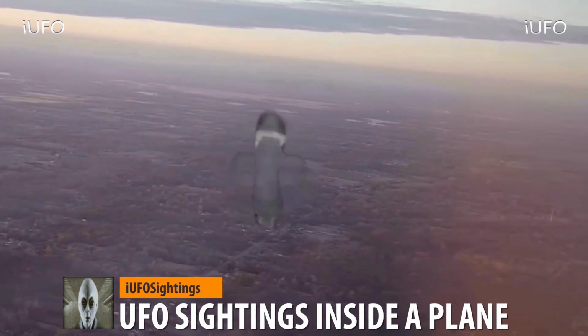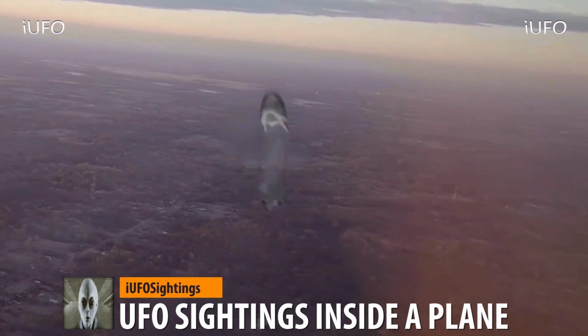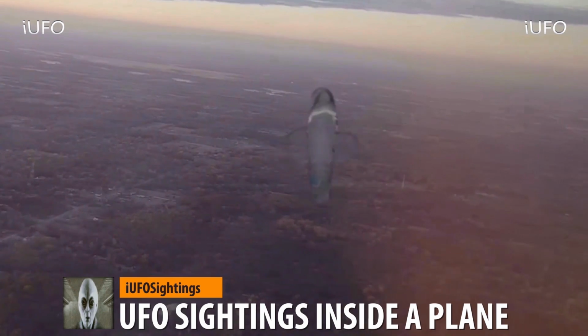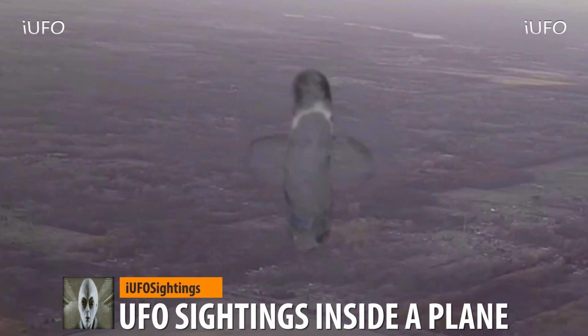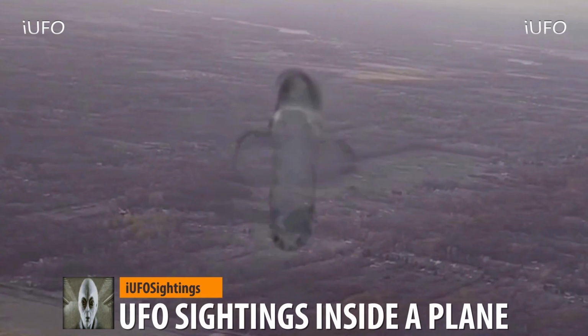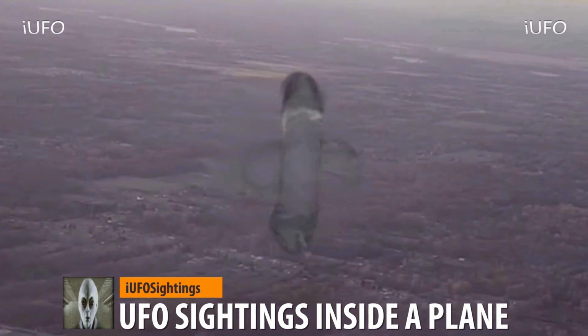Just crazy footage over here. And then the thing is, what's the size on this object? That's the thing. Look at this. So you can tell right now just by looking at it, it definitely looks like it's transparent. It's see-through. I mean, that's crazy.